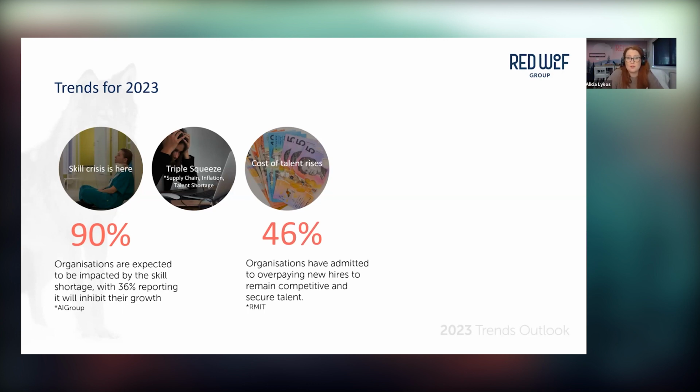It's also putting those individuals at risk because as the business goes through tough times, they may be the people that are identified as being inflated. But the reality is that's some measures that people have had to do to secure talent.